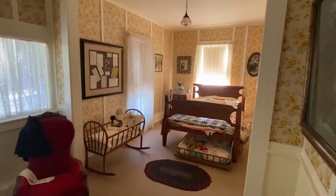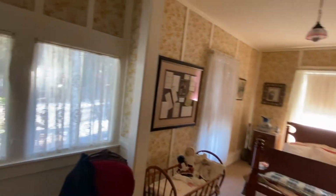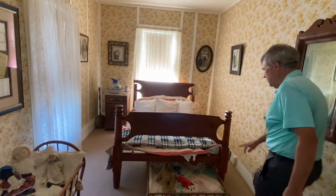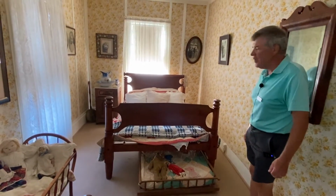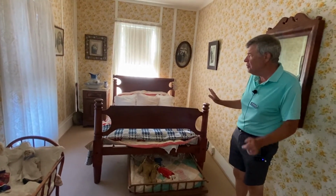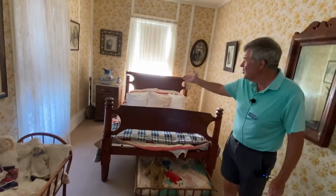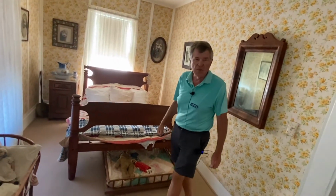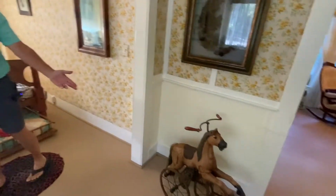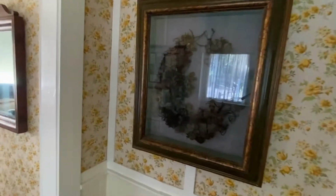So there are many antiques in this place that are pretty unique. The bed, for instance, you'll notice it has ropes for springs, and we have typical accoutrements that would be in a bedroom at the time, like a chamber pot, a pitcher, since there was no running water in the house at the time. We also have some unique items like this old tricycle and a decoration made of human hair.